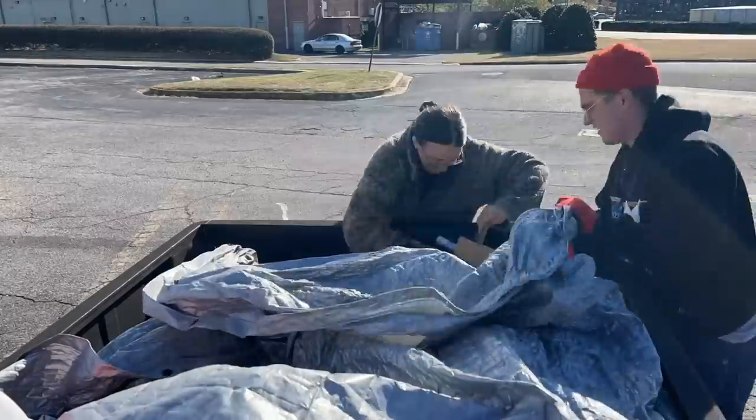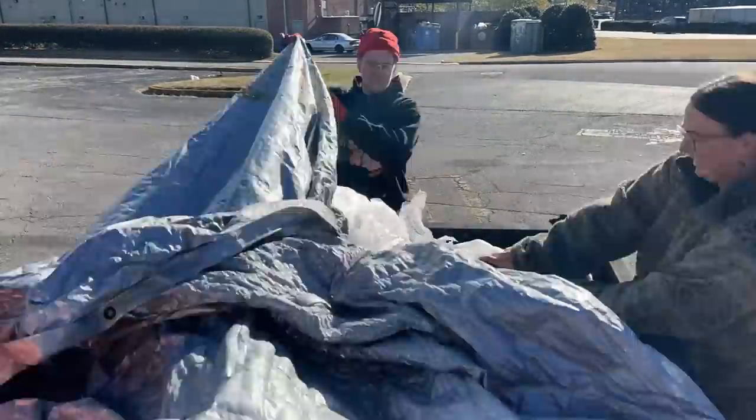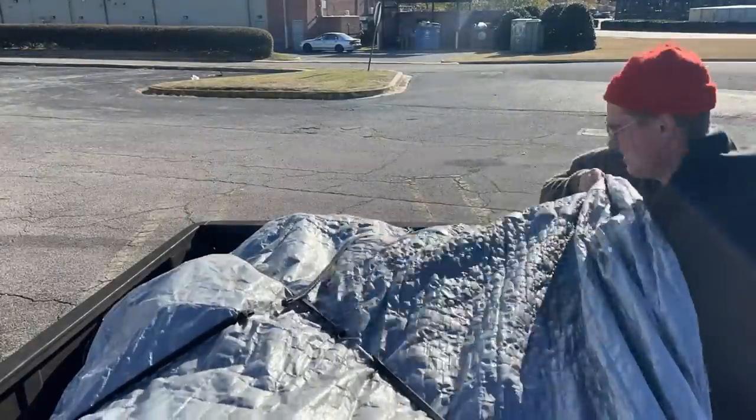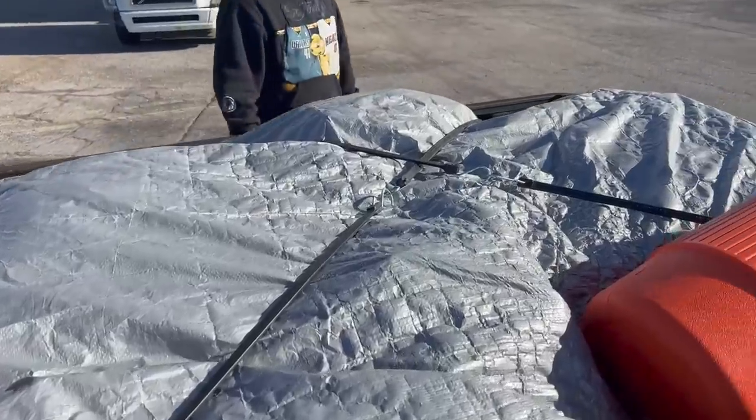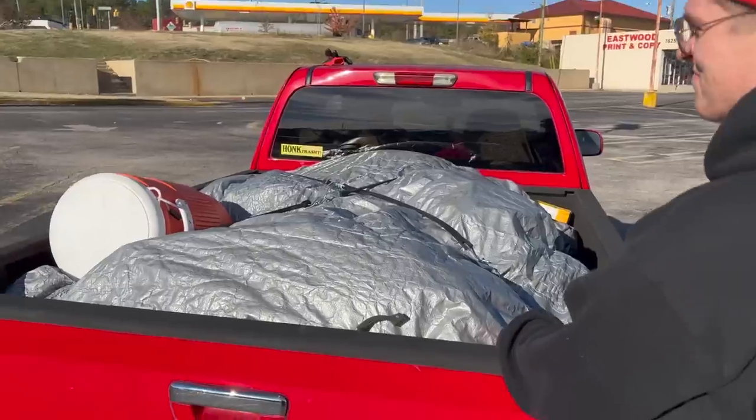Y'all, this is absolutely the most Halloween stuff that we have ever found dumpster diving. So we're gonna set the camera up and organize the truck bed, get this stuff put away and secured so that we can get it back to Texas. This is unreal. Nothing to see here, just a truck with a tarp over the stuff in the back. Oh my gosh, I think that has to be the last stop of the day.